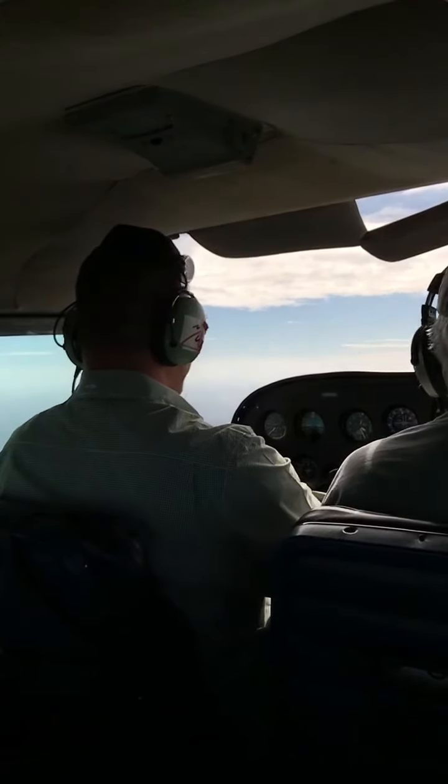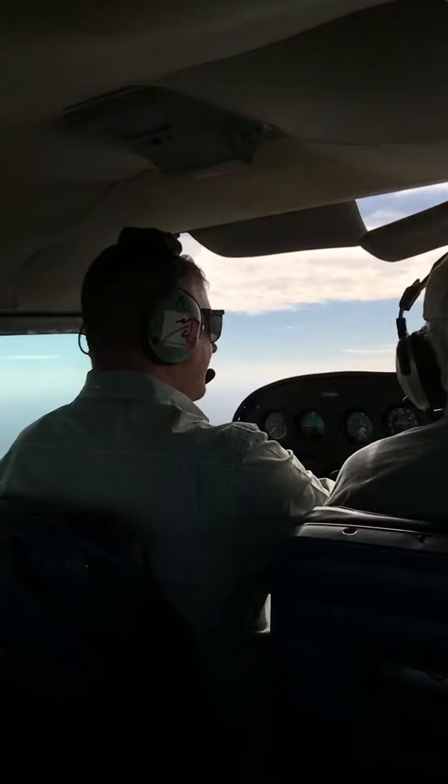Lost a little bit of power. Noticed that right away with my altitude. Now we can use this GPS.